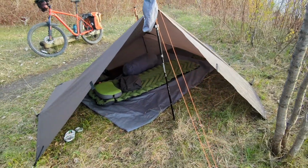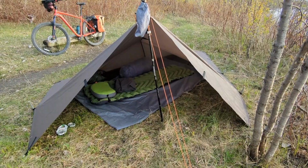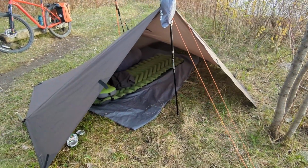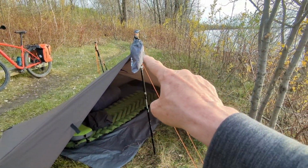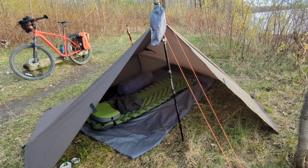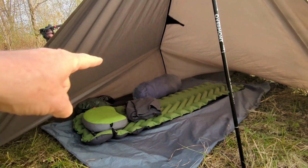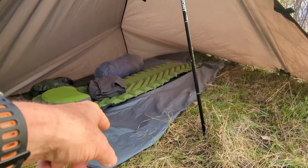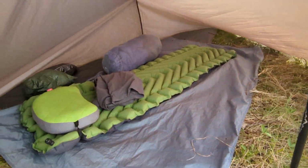All right, so this is a 10 by 10 or 3 meter by 3 meter polyester tarp. Nothing fancy, dirt cheap. So from that corner there up to there and down to there is 3 meters. So that's basically one side that I just made an opening. And then there is a partial floor from the far corner down there up to here, but I just brought a ground sheet anyway just to make the floor bigger. And that's it.